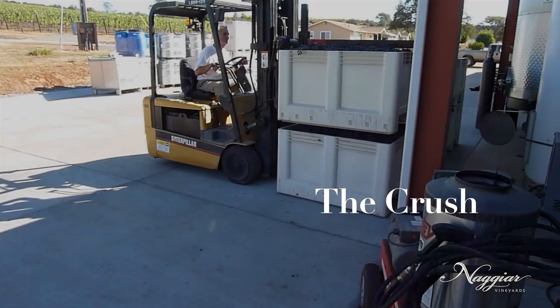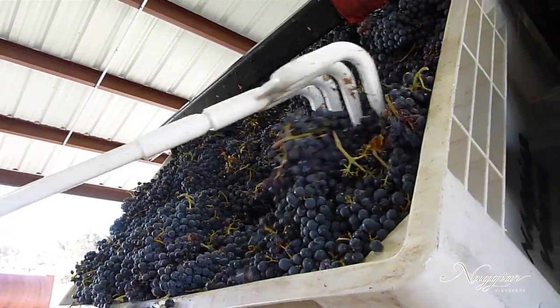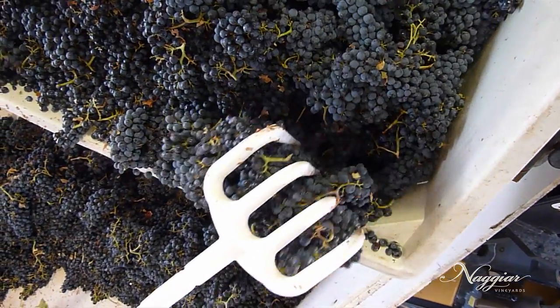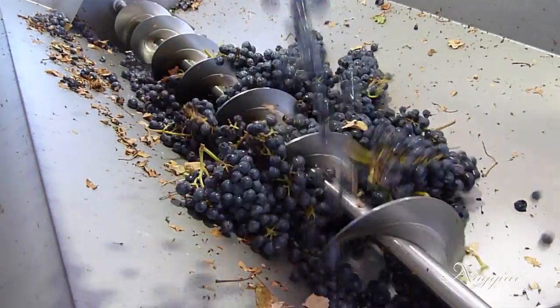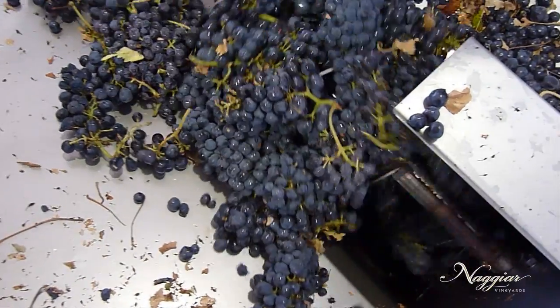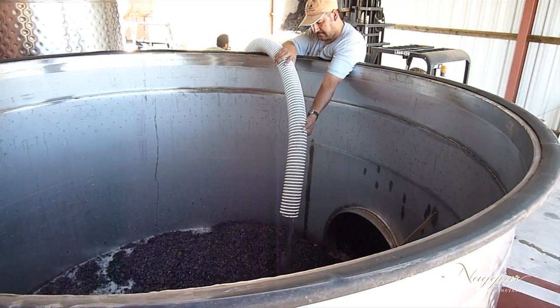Now this is what is called the crushing destemming stage. This is a half-ton bin, basically 1,000 pounds. They're going into the hopper of the crusher destemmer, and this machine actually takes the stem off and slightly crushes the grape, and then this pump takes the must and pumps it into the tank.